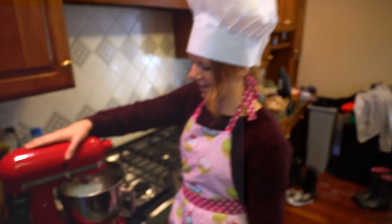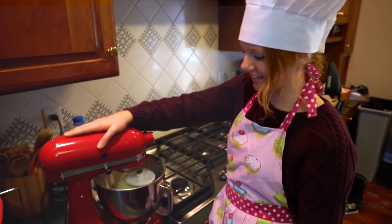The aroma of this dough is amazing. It kind of smells like a brewery. It's really making me want to have a beer. Oh yeah, you can smell the yeast really emanating.